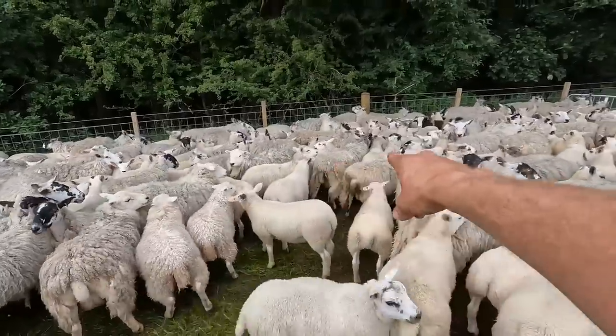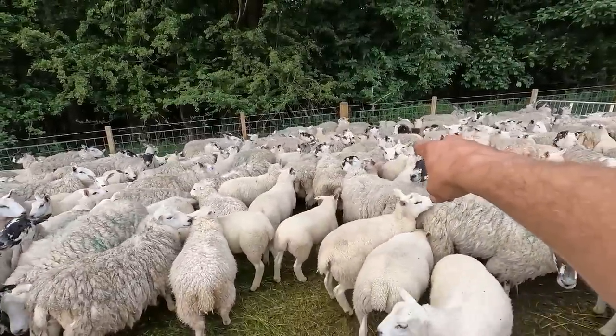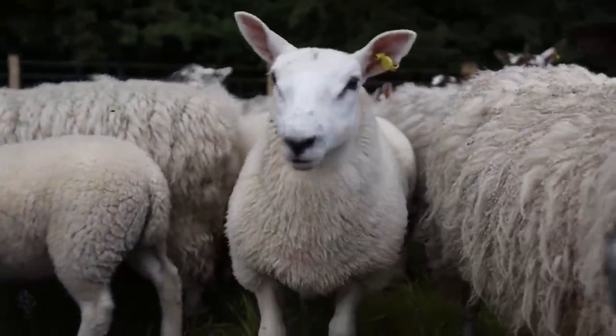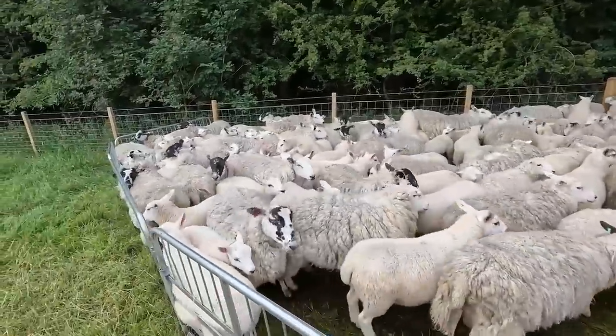See these lambs been rubbing their heads? And they've got open sores on the top of their ears. So we're going to tackle that today with some tar. We're going to put some blue spray on it and put tar around the edges. Try and keep the flies away from them.